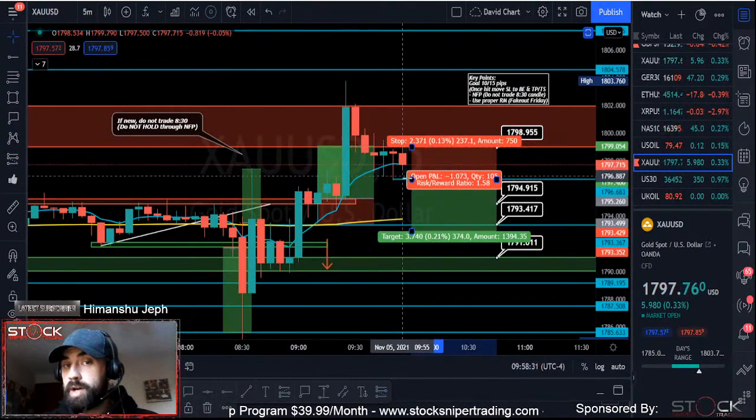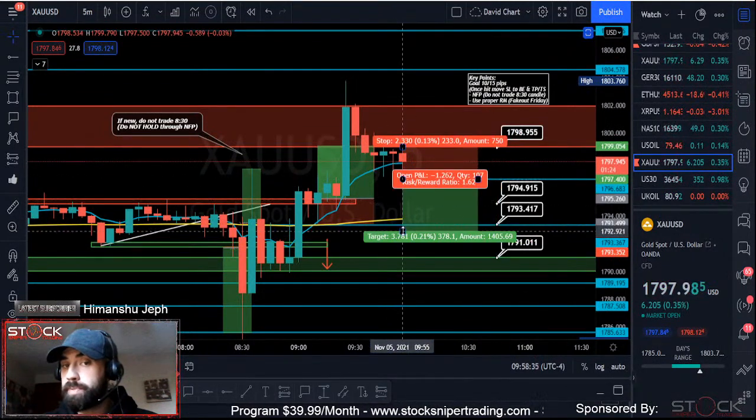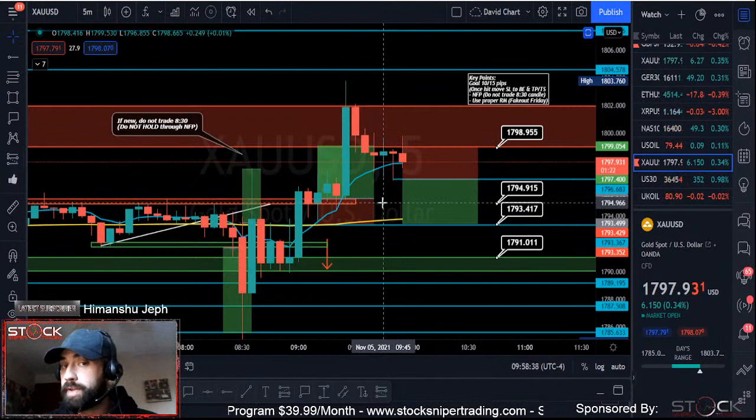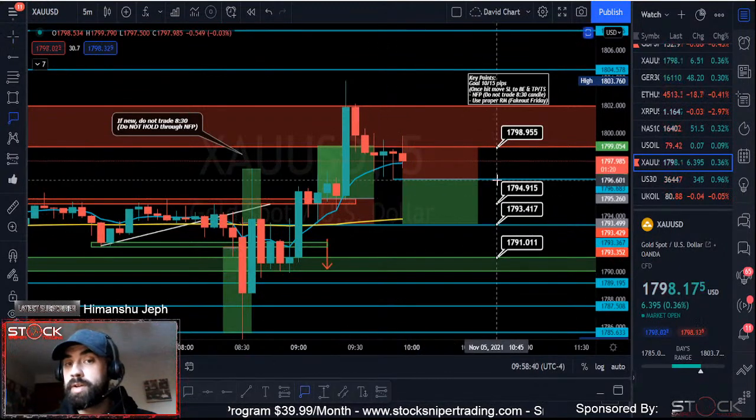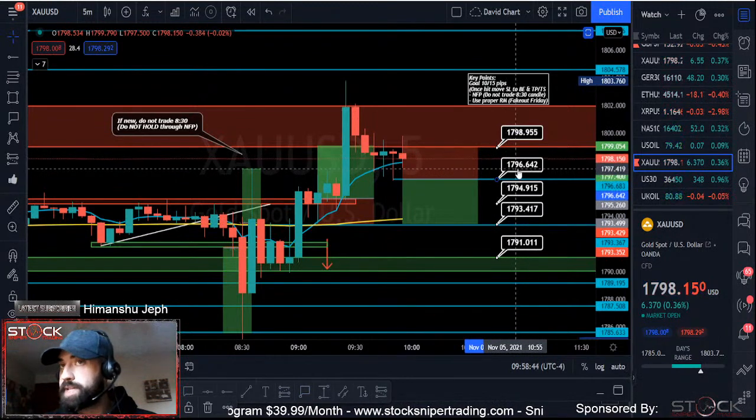But if you like this opportunity of a sell right here for gold, just keep in mind that your spreads come into play, commissions, absolutely everything. And it has to break. It has to break 1796 point roughly 6. Okay?